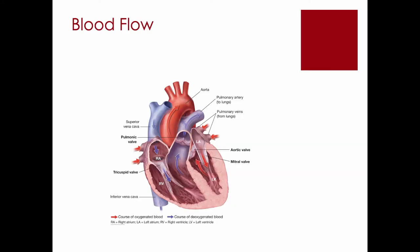So just to refresh your memory very quickly, there are essentially two circulations in the heart. There's the right-sided circulation and the left-sided circulation. And so the superior and inferior vena cavae, or vena cavas, if you're American, they return the blood to the right atrium.